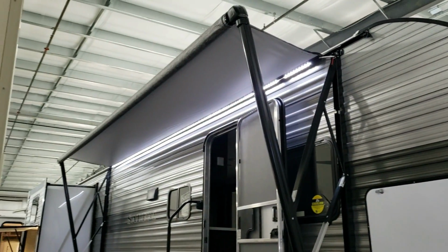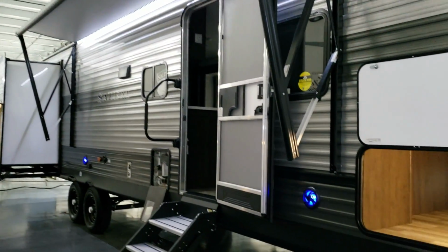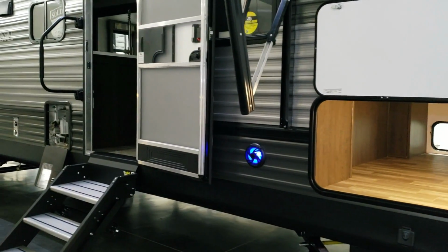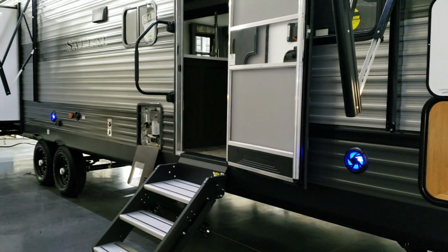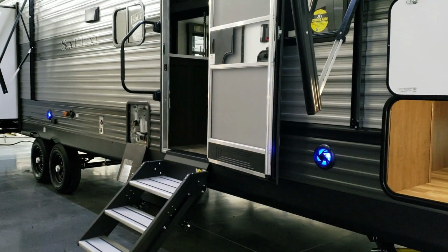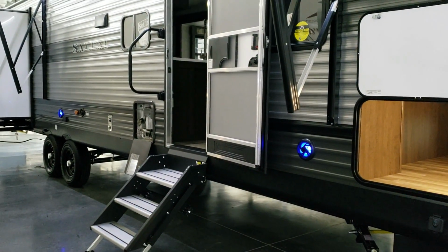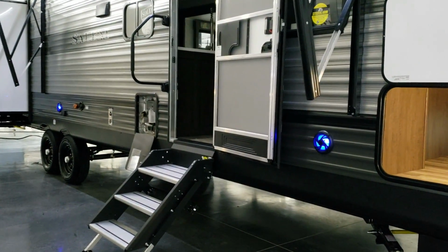Power awning with the LED light strip. Adjustable arms there. Two outdoor speakers. They light up blue. You can see one all the way down at that side, one down here. It's kind of nice. They're further apart and they're lower, so they're not way up above your head where you have to turn them up as loud to hear them.